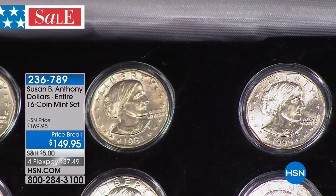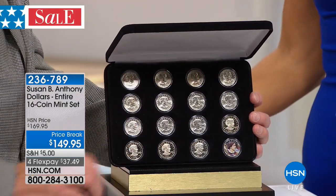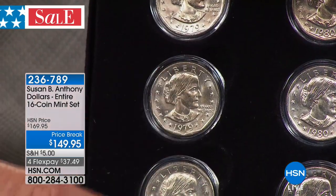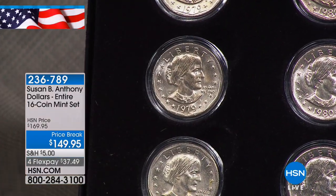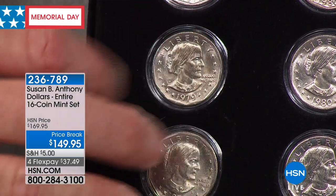What we have here is a gem brilliant uncirculated and gem proof, complete and total set of the Susan B. Anthony dollar. I love her. Talk about a women's rights pioneer, right? Oh, absolutely. And the very first woman ever honored on a United States coin. This is the entire set. There are 15 coins in the set.